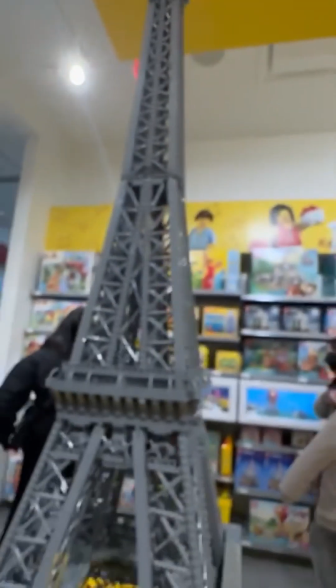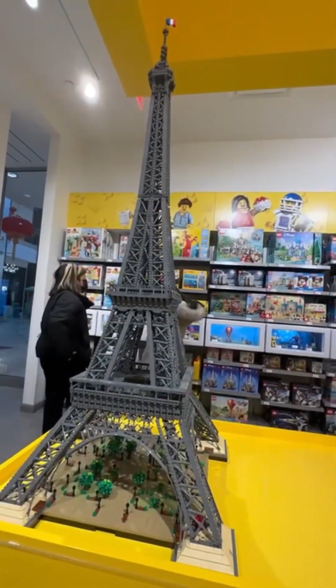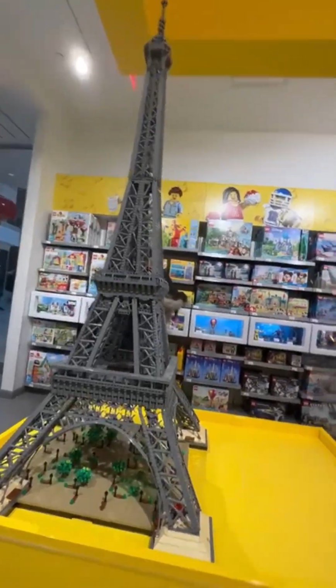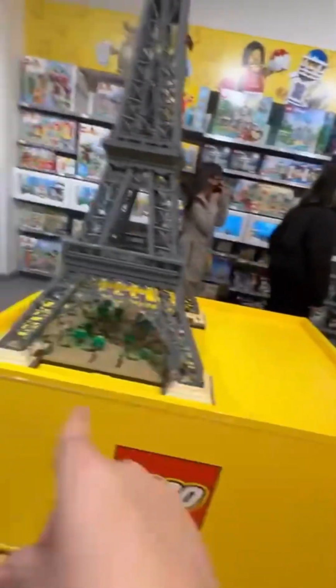Should buy it. Look at that flag up there. That little flag. So definitely should recommend buying the Eiffel Tower. Get some space for it. I'm totally buying this.